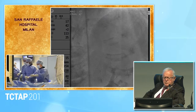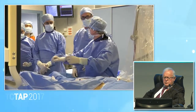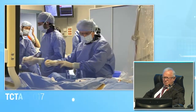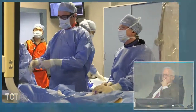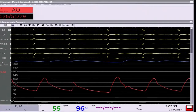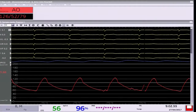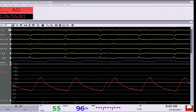And I like to change the rotablator wire. I think some people still work with this wire, but I think we have this one. Blood pressure is good, 120. I think we go with a 2.5 balloon. The over-the-wire balloon to exchange the wire, if you want? Yeah, we have it.